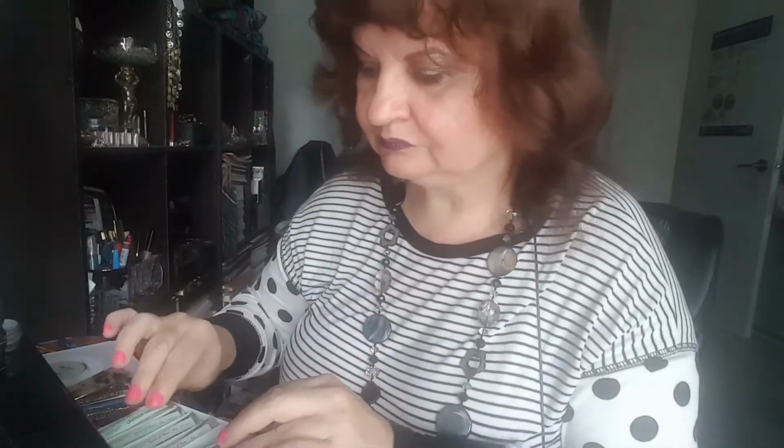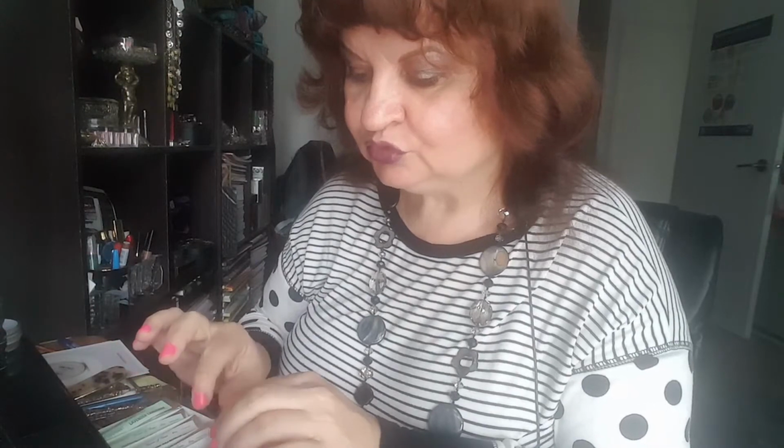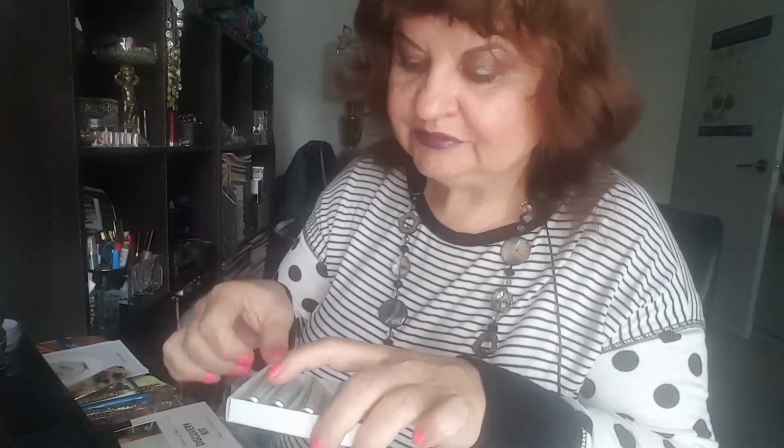Maybe I even use it, because in the beginning I was thinking it's too strong, but this tangerine one is not that strong, so I can use it as a deodorant. So two deodorants, one face mask, and two lotions. And it's in such a kit. It's like a very cute kit.